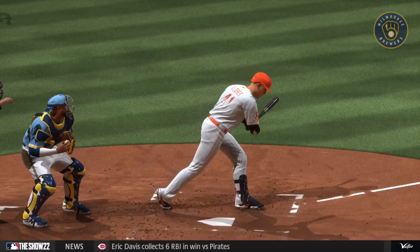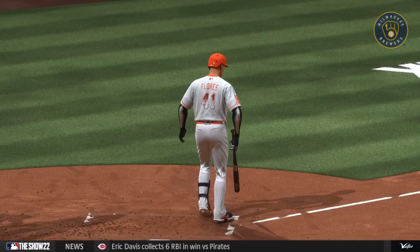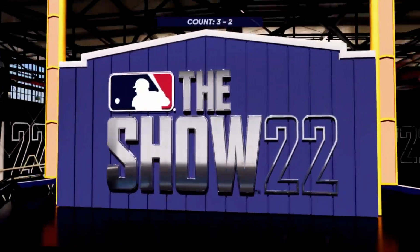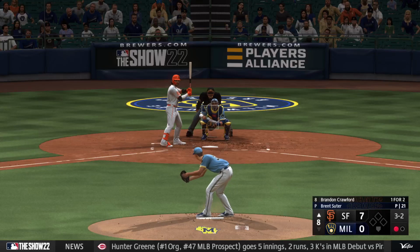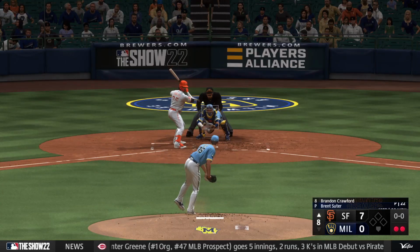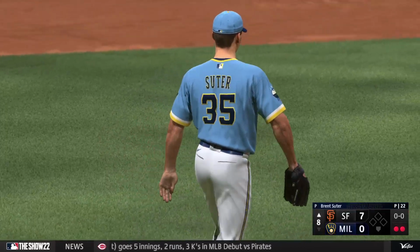Pretty textbook pitching. Get ahead in the count, get the guy in the box on his heels, and then force him to chase your pitch where he doesn't have much of a chance to do any damage. So digging in, Brandon Crawford. The punch out there. Back-to-back strikeouts.